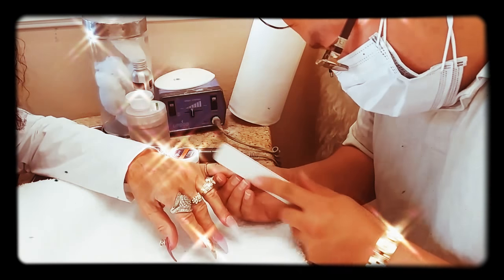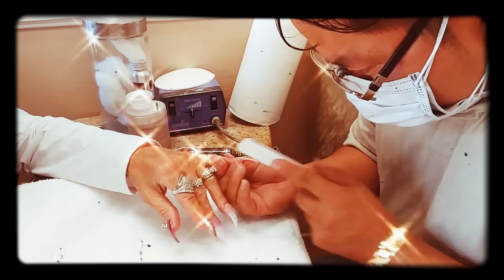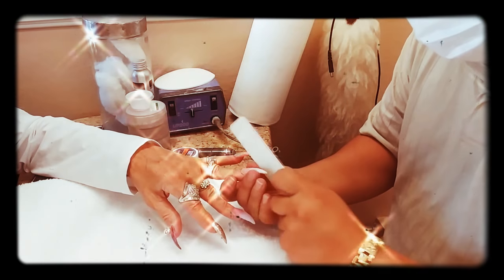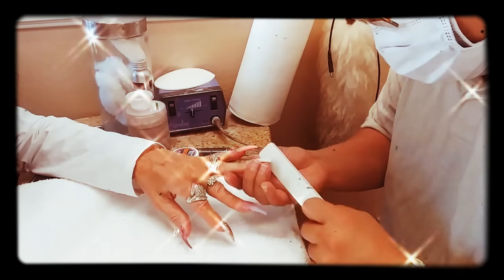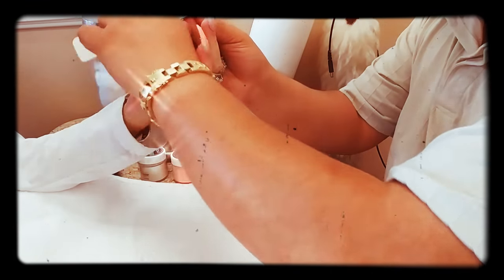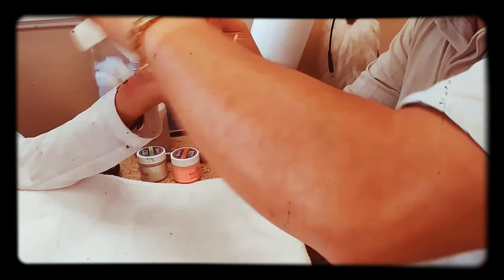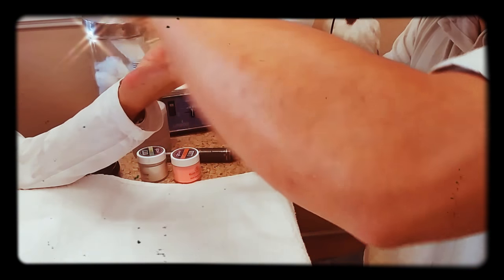Yes, so he really didn't even have to do a lot of filing because he's laid it down so well. They're super pointy. Oh yes, I love it. I love the pointy. And yeah, it's the first time I've had stiletto, but I really love it. Now, so he is trying to see what I'm going to be seeing.